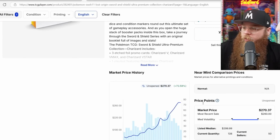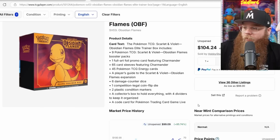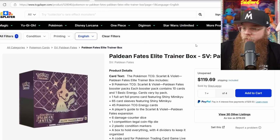Next, we got the Charizard UPC. Last sold 260, 275, 275, 273, 259. Next, we got the regular Obsidian Flames ETB. Last sold 105, 105, 100, 100, 99, 105. So pretty much officially over $100.